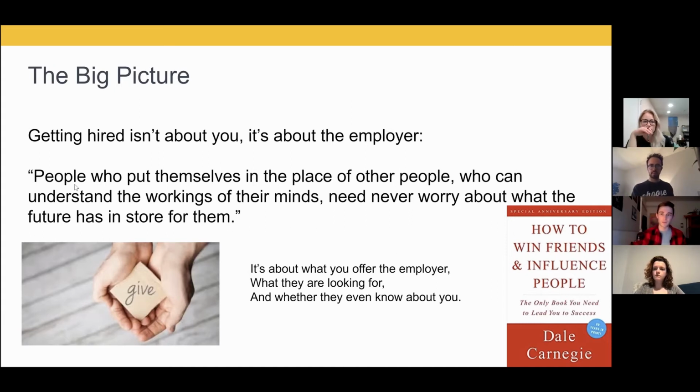This is a quote that I really like from the book How to Win Friends and Influence People. It talks about how people who put themselves in the place of other people and understand their minds never need to worry about what the future has in store for them. So I think it's really helpful whenever you're writing an essay or a resume or anything to think not only about yourself and what you're being offered, but what you're offering to someone, what they might be looking for, and what you can bring to that.